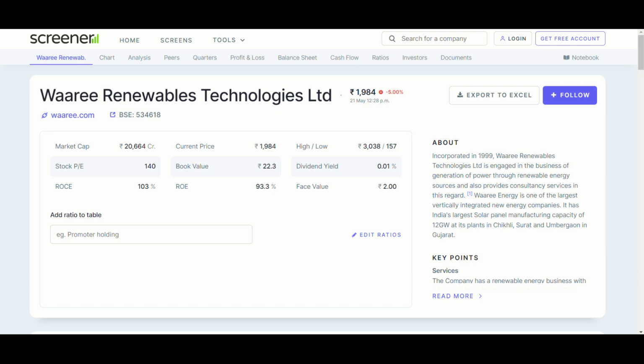Company very much in the spotlight for some time. It's Waaree Renewable Technologies. So what do they exactly do? I think that's the first thing we need to be looking at before we get into the company. It's mentioned here, Waaree Renewables is engaged in the business of generation of power through renewable energy sources and also provides consultancy services in this regard.